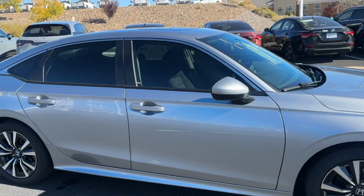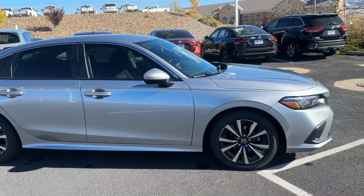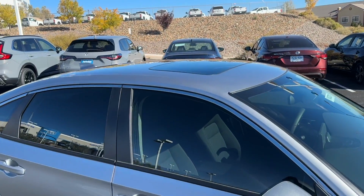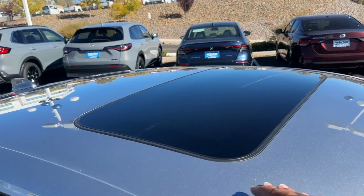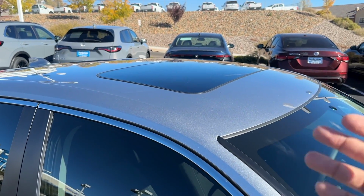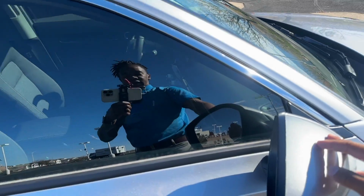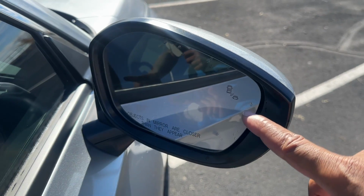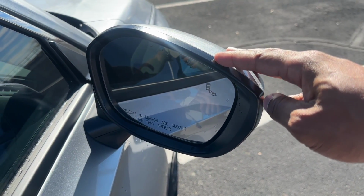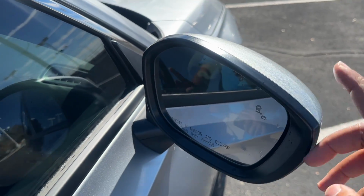Now, if you're shopping the Sport and the EX, what the EX is going to give you that the Sport doesn't have, you're going to see right up here, is a power moonroof. So EX and Touring will get the moonroof. LX and Sport, you won't get the moonroof. Also, the EX gives you blind spot monitoring, which is standard on EX and Touring. If you get an LX or a Sport sedan, you don't get the blind spot monitoring.